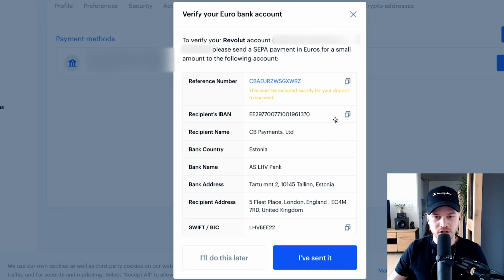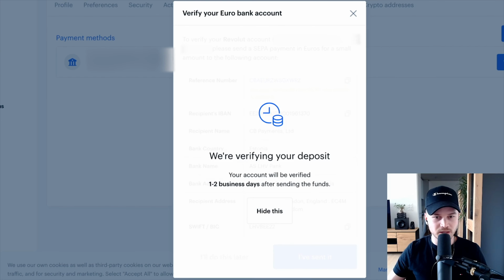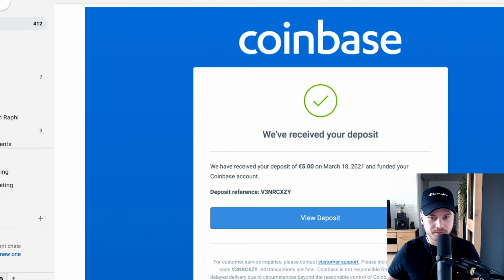So once you actually have transferred the money over, you can click on I've sent it. And then you will get to this screen right here where it's going to say, okay, we're verifying your deposit. It's going to take 1 to 2 business days. For most banks, it actually takes 1 to 2 business days until they can verify your account, because the funds arrive maybe 1 to 2 business days later. But with my bank, Revolut, which is an international one, it took only like a minute. So that's pretty cool.